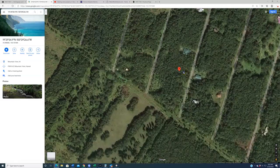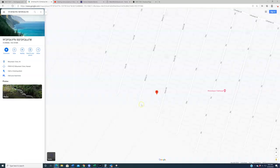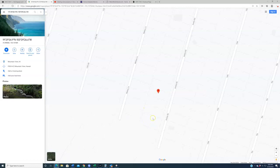Additionally, I just want to point out to you guys, if we zoom in here on the lot and we go to map view, you're going to see the plat overlay, which shows you that all the lots out here are roughly this size, roughly this 0.28 acre lot. There's a lot of these throughout the subdivision.